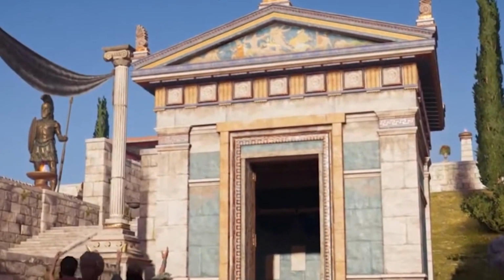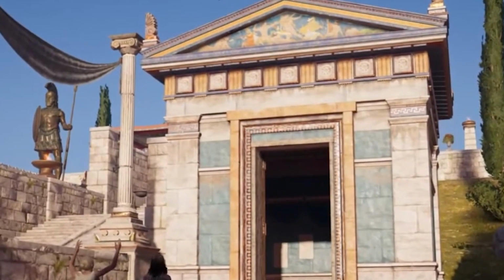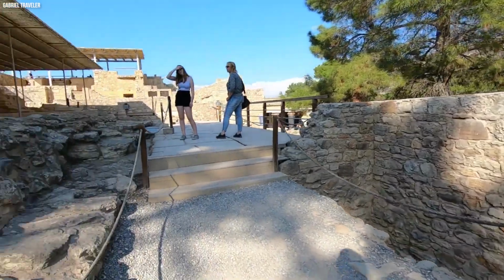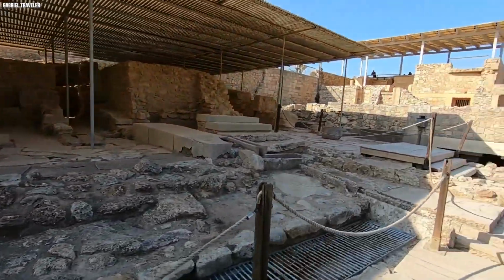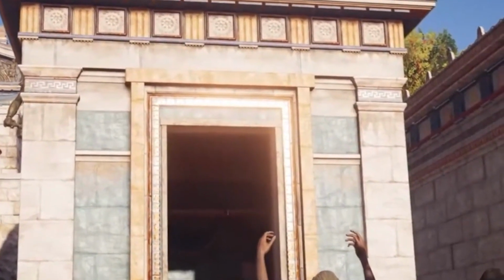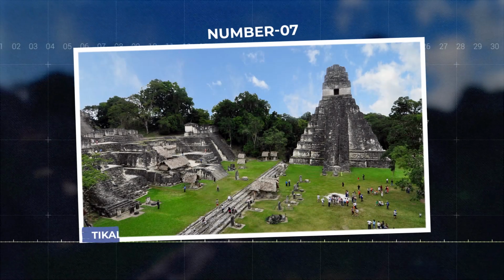Another interesting thing about Knossos was that it held both political and religious significance. The site contained sanctuaries where the Minoans conducted rituals and ceremonies to honor their gods, and this shows how deep their spiritual beliefs were ingrained in their daily lives, and the pantheon of Minoan deities also played a prominent role in their culture.